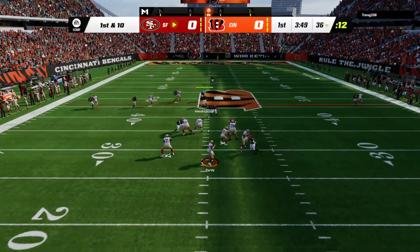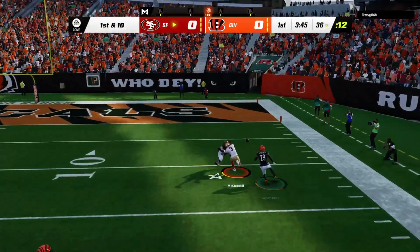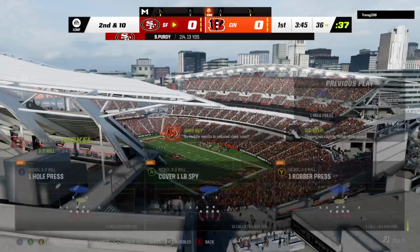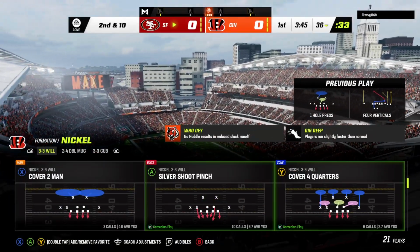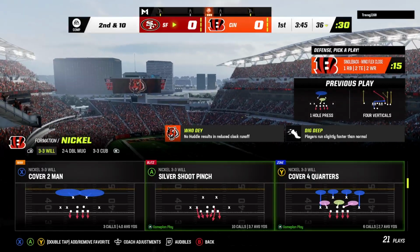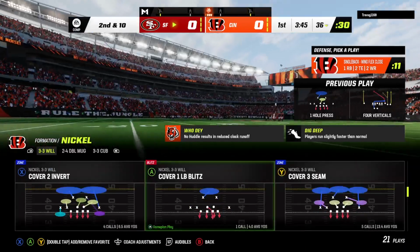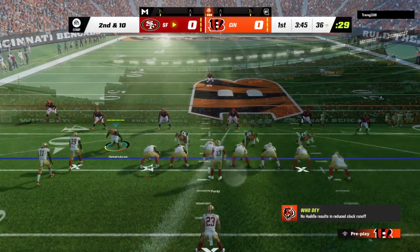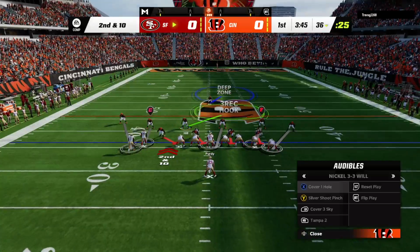Purdy will look to throw again here. He's going to float this one deep right side. And he bats it away, and it falls down incomplete. They are such a talented team at defending the perimeter and taking away throws to the outside. Great confidence, great skill. So now 2nd and 10 after the incompletion on 1st down.